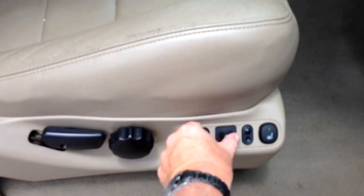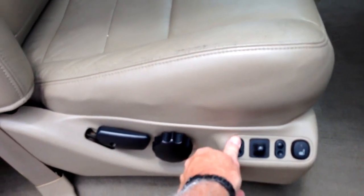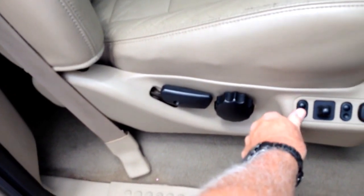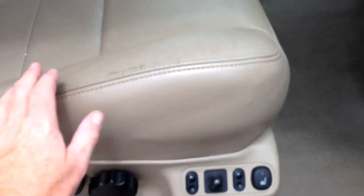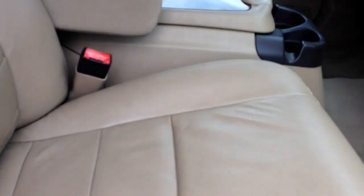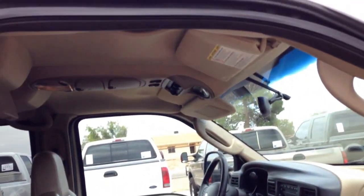Forward, back, up, down, tilt forward, tilt back, tilt up, tilt down. A little bit of wear here, but for a vehicle that hasn't been detailed, not too bad. You got a manual, which is nice. That rarely happens.